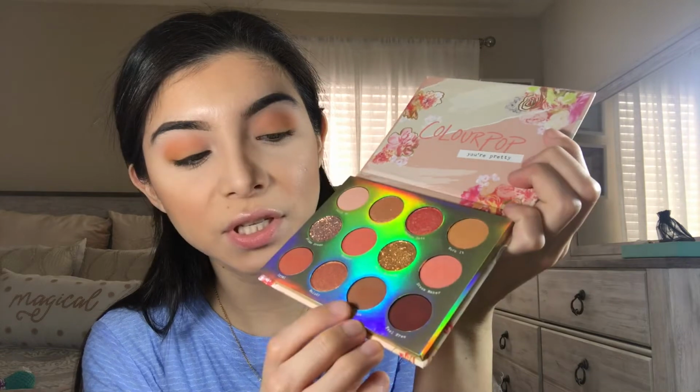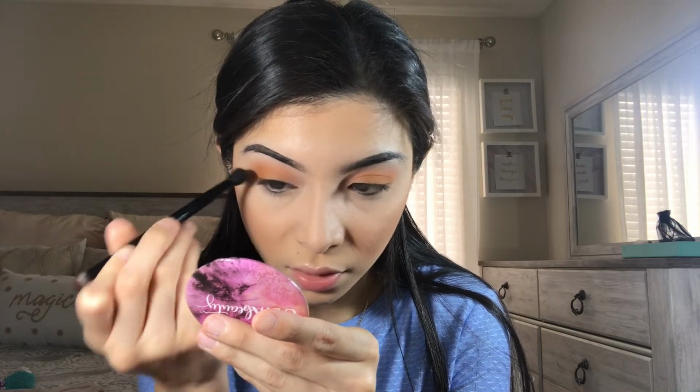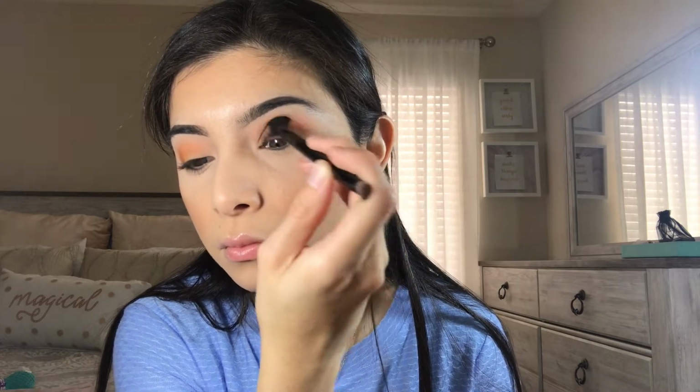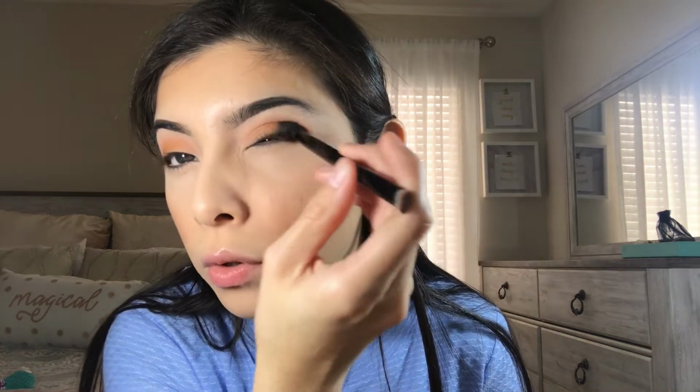Go in with the shade Wet Side, which is this shade right here. And then with this shade, I'm actually going to apply it in the outer corner just to give a little smoke in the outer V. Basically, I'm just gonna stop right in the middle center, and I'm not trying to really go to the inner corner.